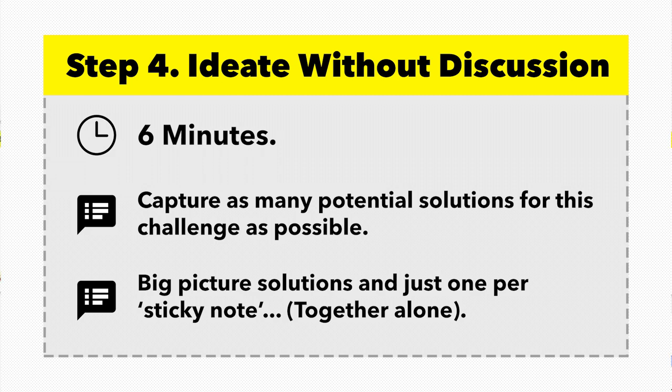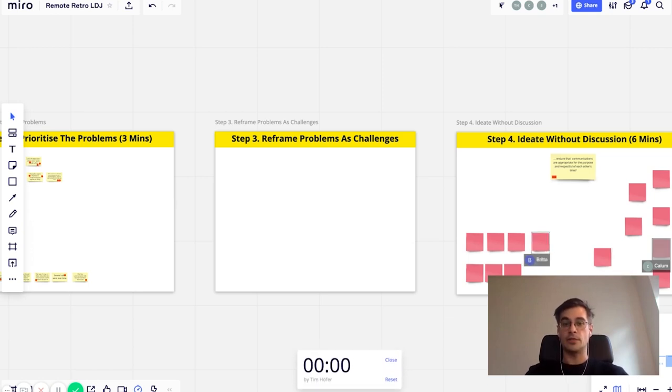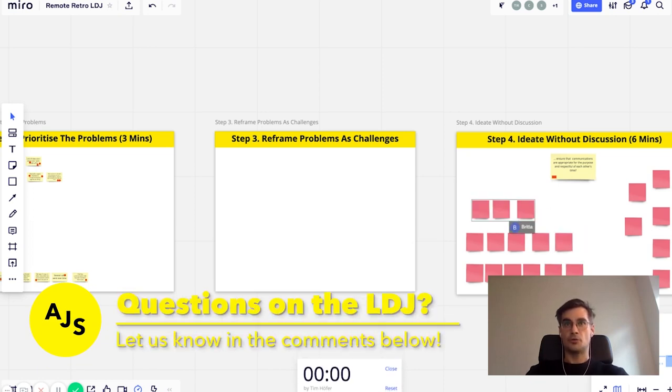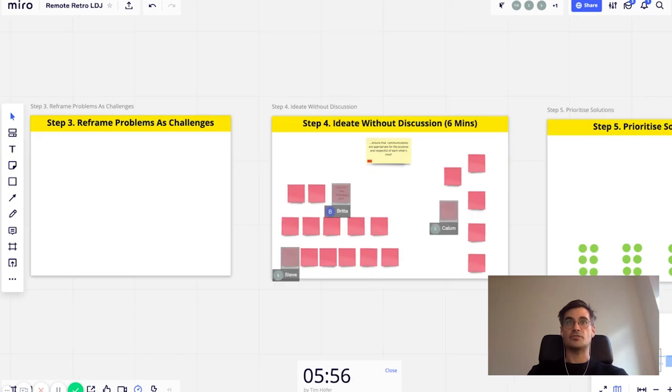And now it would be great if for 6 minutes, everybody could capture as many potential solutions for this challenge as possible. So you see these red sticky notes here. Don't worry about describing it in great detail. Just the big picture idea is fine. And as usual, we do this in silence and together alone. So I'm just going to set the timer to 6 minutes now. And then we start ideating solutions.